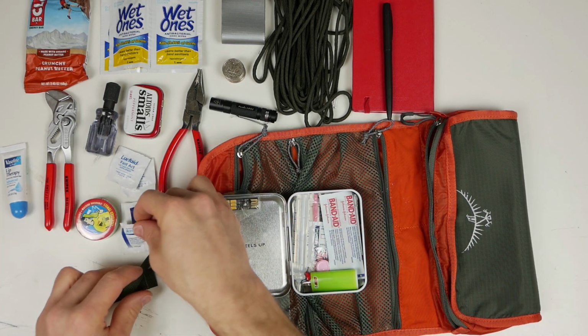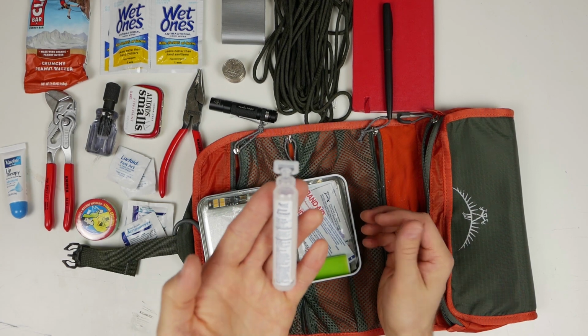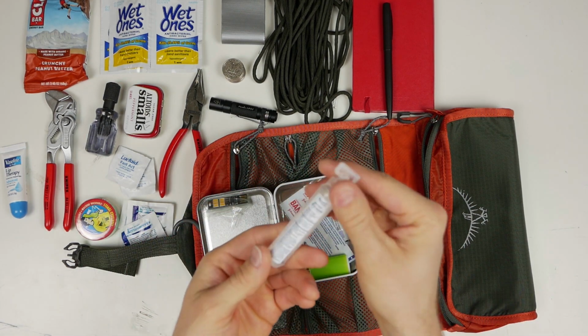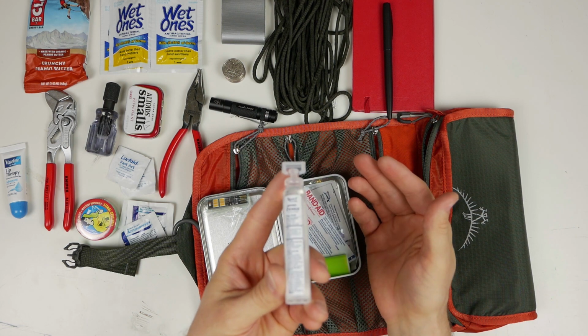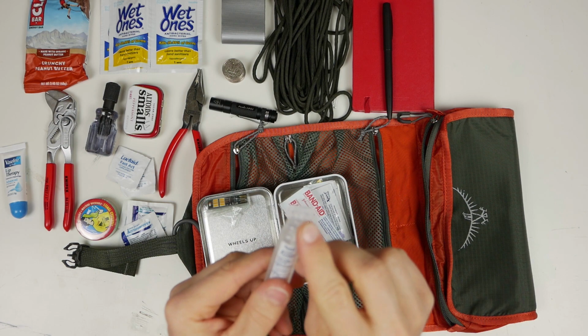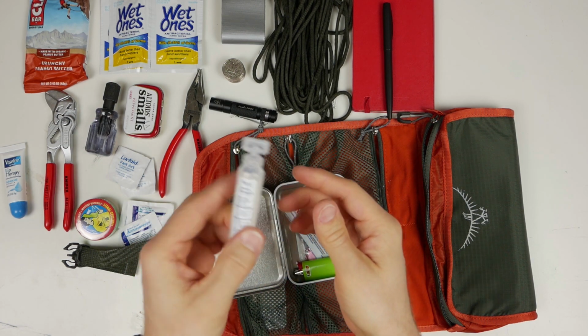Acetaminophen, just as an alternative. This is eye wash. This is buffered eye wash, and it's a little tube of basically salt water. It's, you know, neutral salinity. Tear off the top here. You get a little hole, and you can squirt this into your eye and flush stuff out.